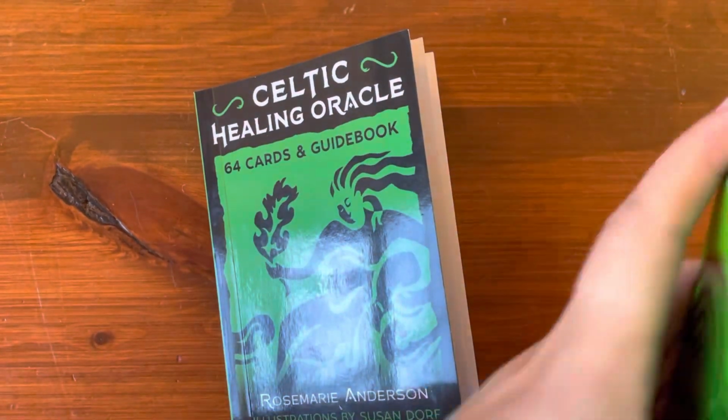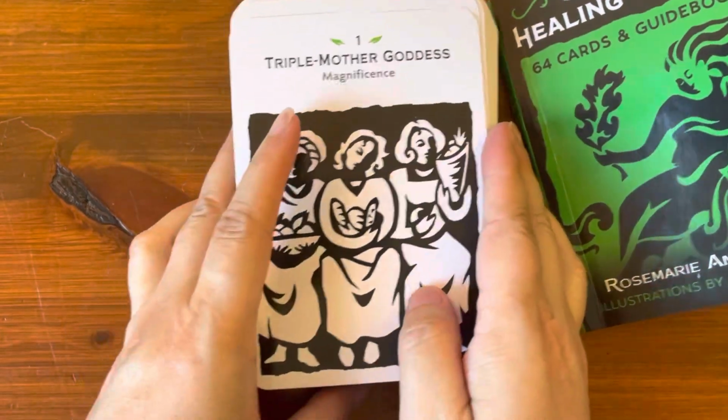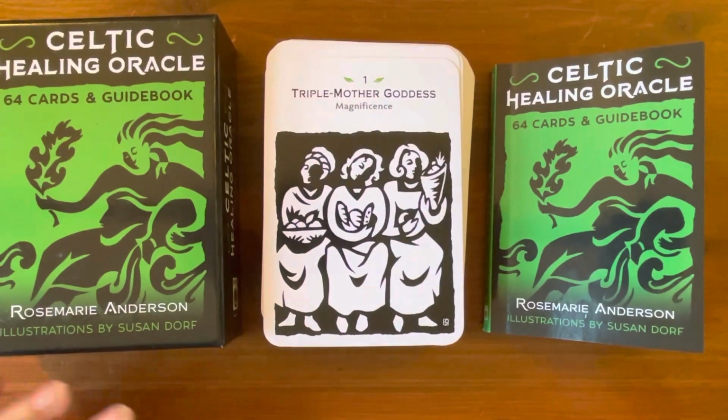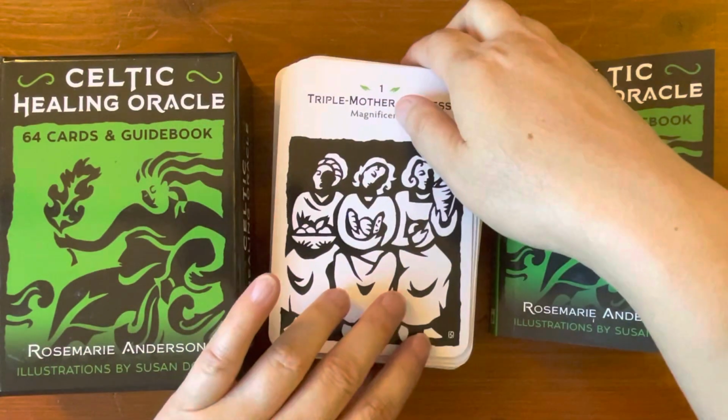and excellent keywords if you want to use your oracle cards as a clarifier deck for tarot reading. So something different. I hope you enjoyed it.